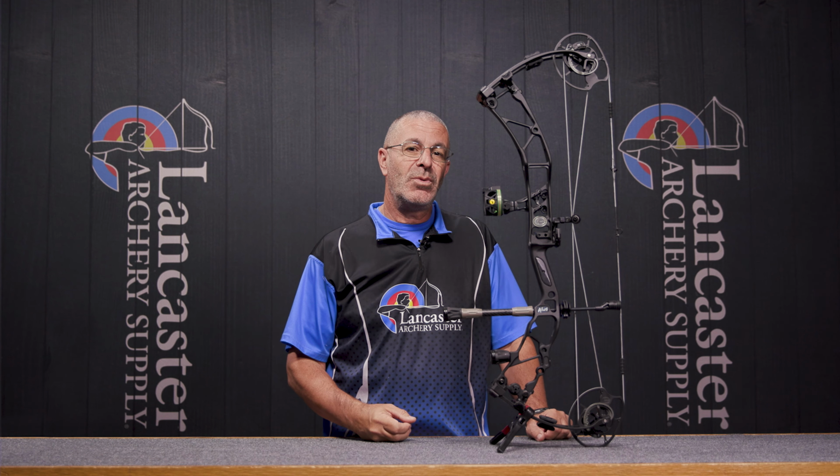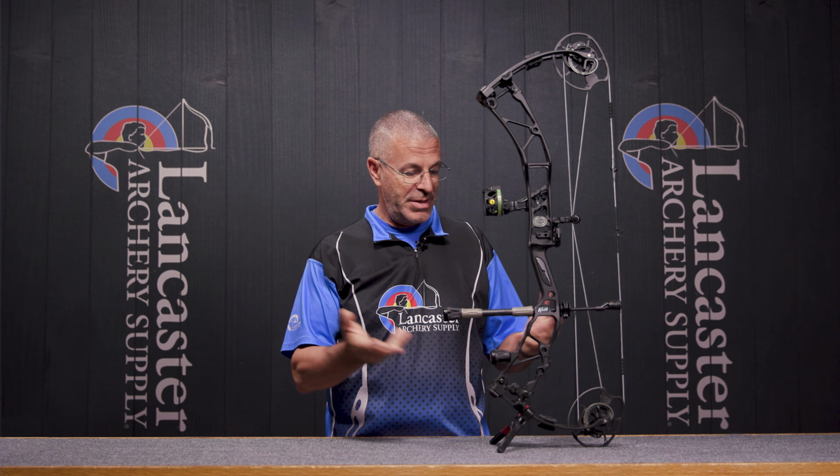So this bow is going to weigh in at 4 pounds. That's a nice weight for primarily a hunting bow. That's what this is mainly set up for. 4 pounds, that's not much weight at all to carry in the woods.